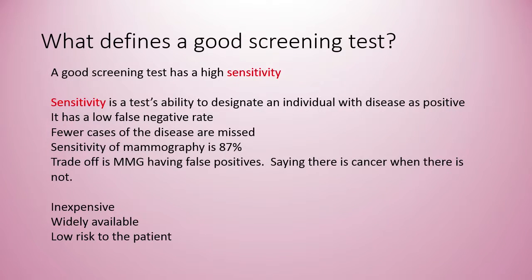So what defines a good screening test? Why do we use mammography? So a good screening test has what we call a high sensitivity. And that's a test's ability to pick up a cancer when there is a cancer. So it should have a low false negative rate, or missing cancers. And in that way, fewer cases of the disease are missed when women go in for their mammograms. So the sensitivity of mammography on average is 87%.